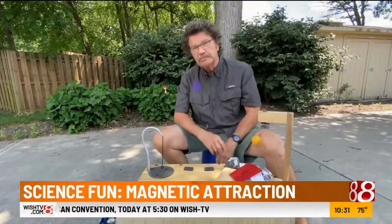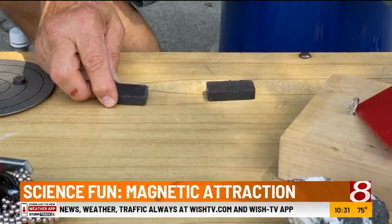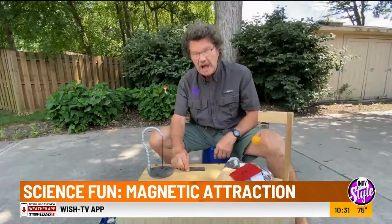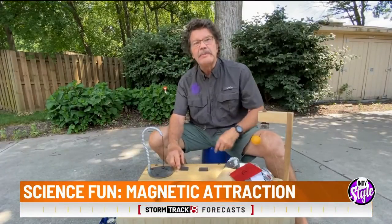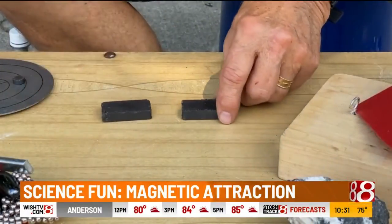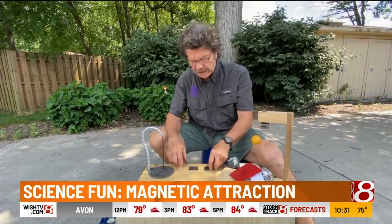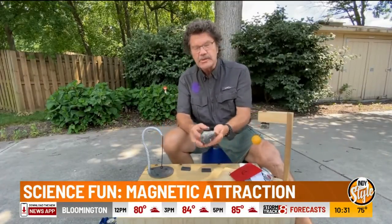Basically, magnets do three things. One, a magnet is attracted to another magnet. Ready? Watch. See how we call that magnetic attraction. Opposites attract. And two, a magnet will repel. So if I flip this over and I change the polarity or the pole, now when I push it, oh, don't be repelled. So a magnet will attract or repel another magnet.